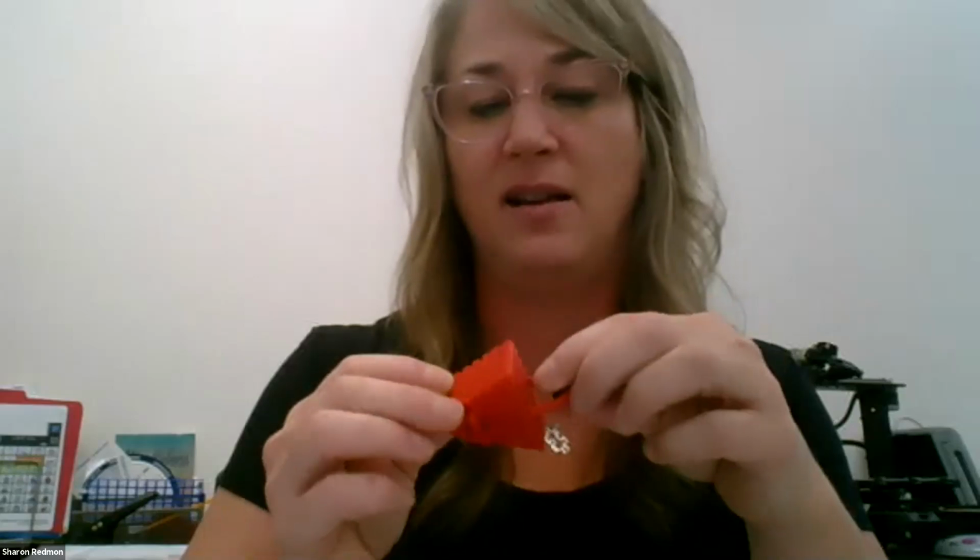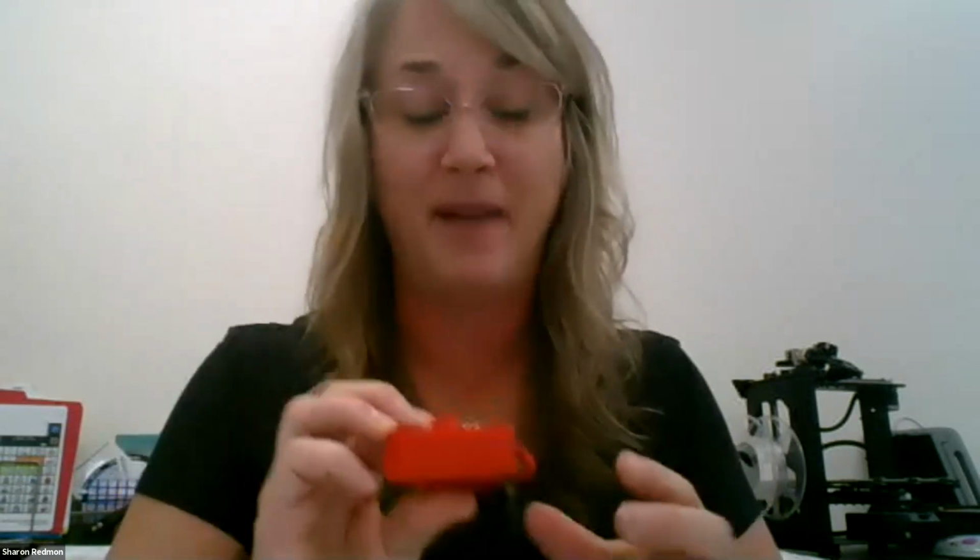The 3D communication symbols. All the files are on the Project Core website, and you can find these 3D visual communication symbols there, and those STL files are right there. You just grab them, download them, and put them into your 3D printing software, so that it slices it, and then it's ready to go. And then you can print them.